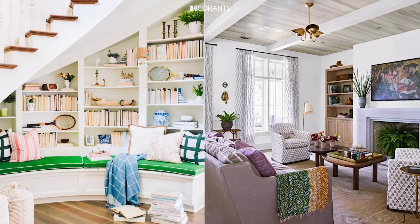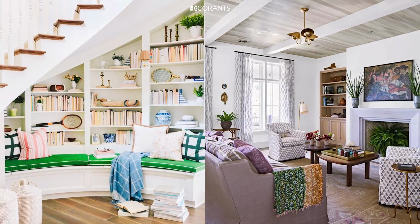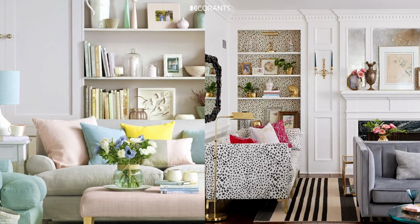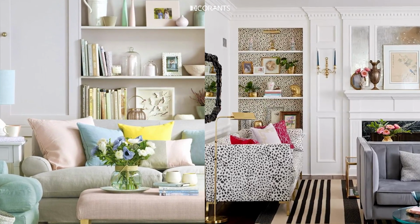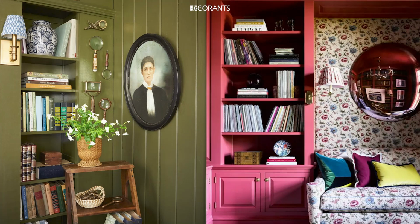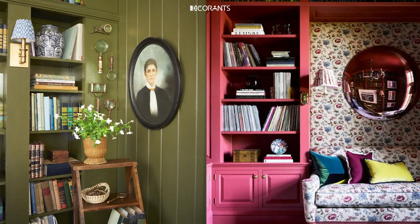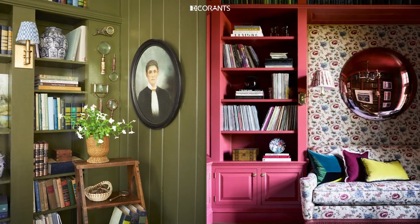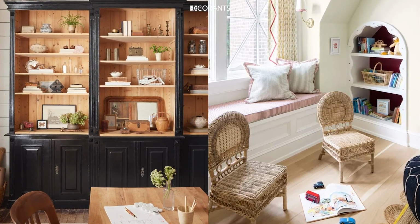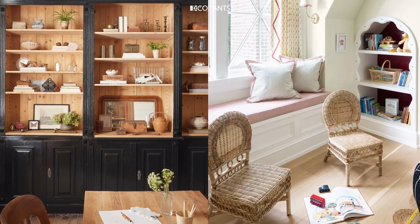Themed arrangements: if you have books from specific genres or themes, consider grouping them together. For example, place all your cookbooks on one shelf and fiction novels on another. This organization method not only makes it easier to find what you're looking for, but also adds visual interest. Mixing decor with books: don't just fill your shelves with books, incorporate decor items like plants, framed photos, or artwork. These elements break up the monotony and create a dynamic display.